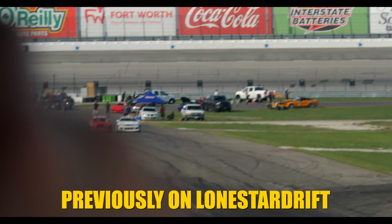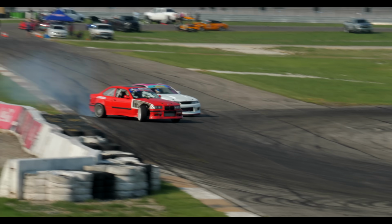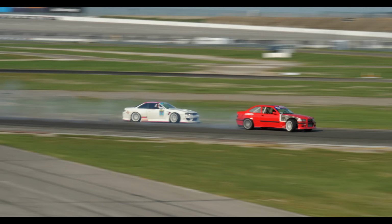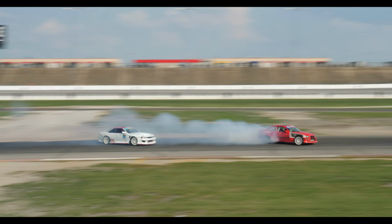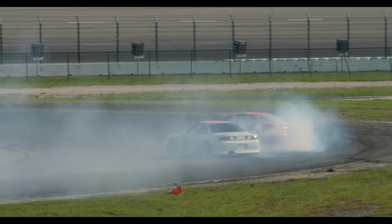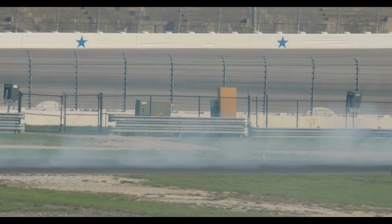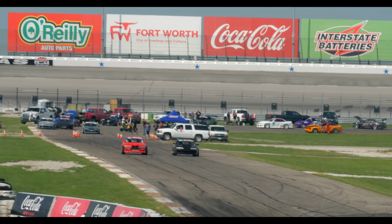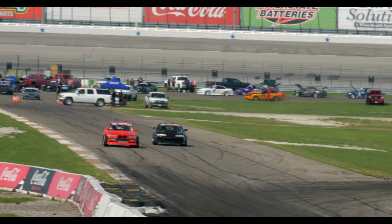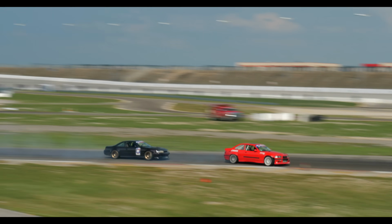Michael's gonna be up front. Zach is right there. He's not gonna let him go. Here we go, Mike Van Schellenbeck. He's one of the best. Michael's going to be out front. Oh, it's Spencer is right there.